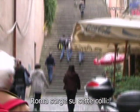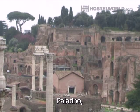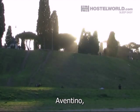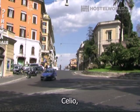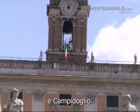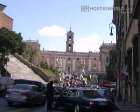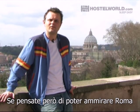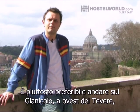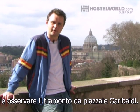Rome is built on 7 ancient hills. These are Quirinal Hill, Palatine Hill, Esquiline Hill, Aventine Hill, Caelian Hill, Viminal Hill, and Capitoline Hill. Ironically though, it isn't on one of these 7 ancient hills that you will get the best view. Instead you'll find it from Piazza Giuseppe Garibaldi on Janiculum Hill, which is west of the River Tiber.